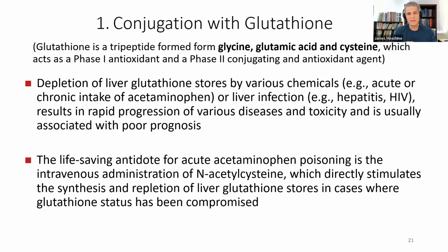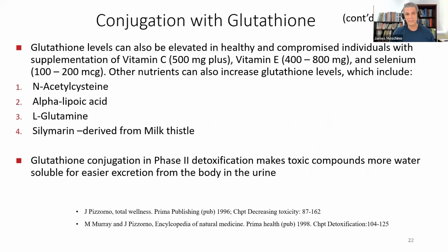You start having a rapid progression to more serious liver disease and increasing toxicity. In fact, the life-saving antidote for someone with acetaminophen poisoning is, when they get to the hospital, they give them an IV of N-acetylcysteine, because N-acetylcysteine raises glutathione in the liver and prevents liver failure and the person from dying from the overdose of acetaminophen. So we'll talk more about that shortly.